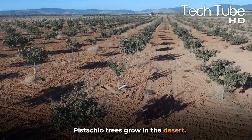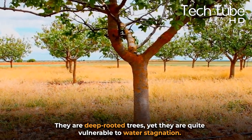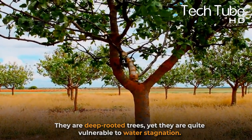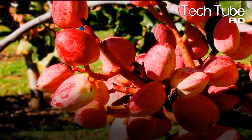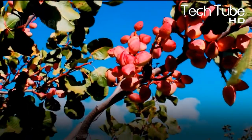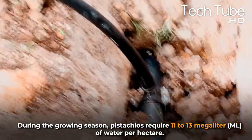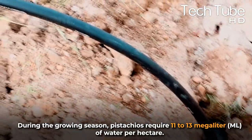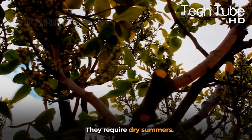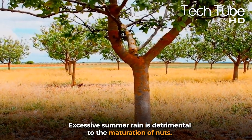Pistachio trees grow in the desert. They can withstand drought. They're deep-rooted trees, yet they're quite vulnerable to water stagnation. Pistachio trees produce more fruit when good quality water is available most of the year through irrigation. As an example, during the growing season, pistachios require 11 to 13 megaliters of water per hectare. Following that, they require dry summers. Excessive summer rain is detrimental to the maturation of nuts.